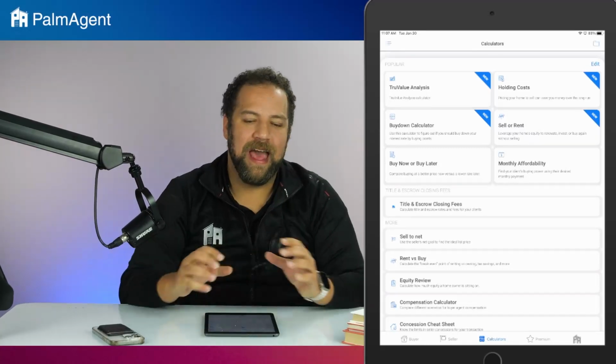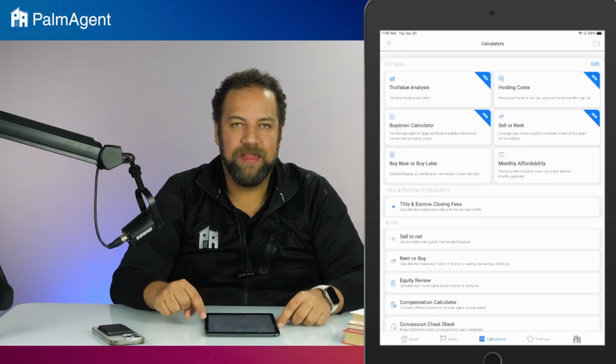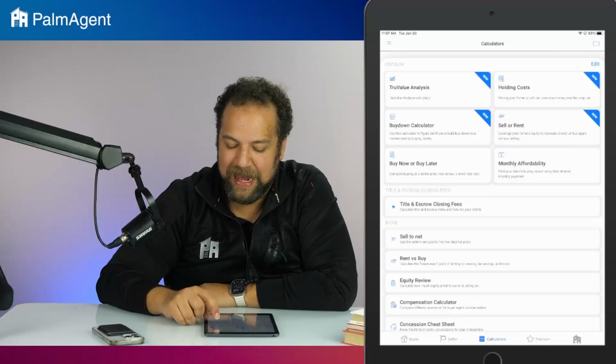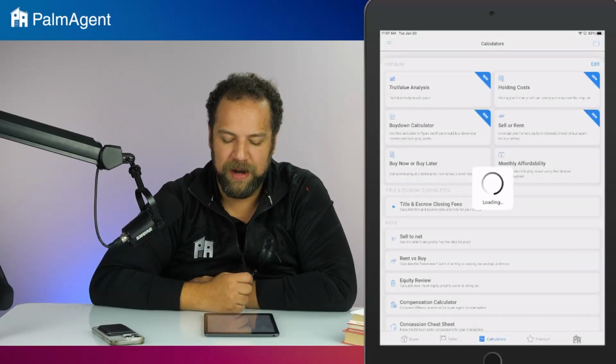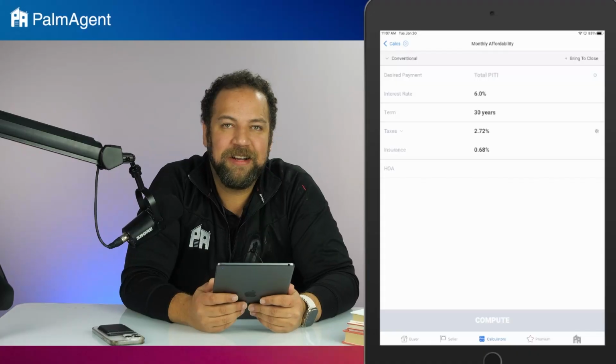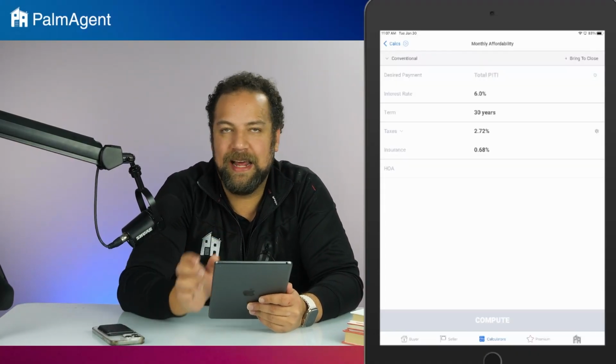We all live in that monthly payment, and that's the number that you're able to play with in this monthly affordability calculator. And so I'm going to go ahead and dive into it because, again, cool new feature added. So I'm going to open up our monthly affordability calculator here. This calculator is really simple for us. All we need to do is plug in a desired payment.